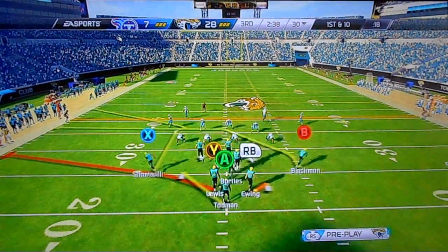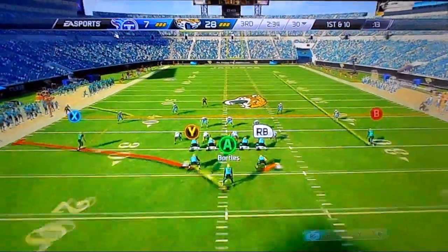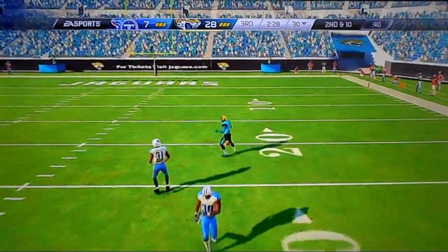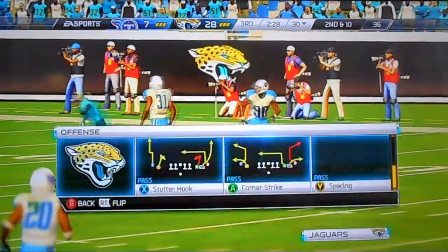Hey, it's kind of fun to watch a team tough enough and patient enough to run the football to get these first downs instead of throwing it all the time. He wants to go deep. Incomplete, almost going in the other direction. What a good job by the defensive back that time.